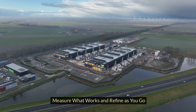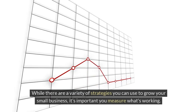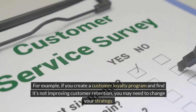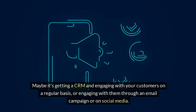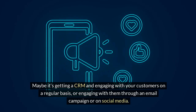Measure what works and refine as you go. While there are a variety of strategies you can use to grow your small business, it's important you measure what's working. For example, if you create a customer loyalty program and find it's not improving customer retention, you may need to change your strategy. Maybe it's getting a CRM and engaging with your customers on a regular basis, or engaging with them through an email campaign or on social media.